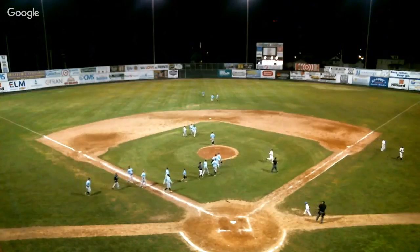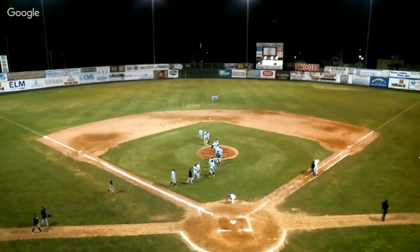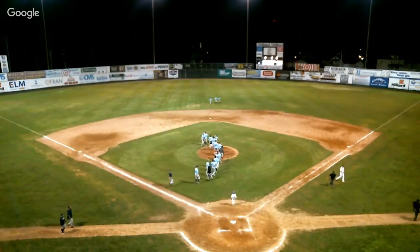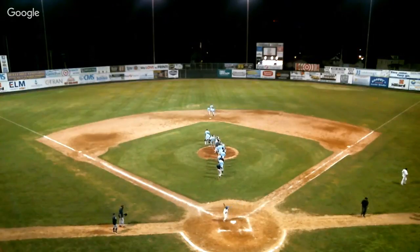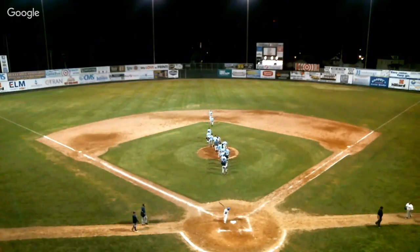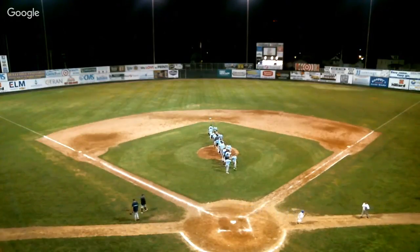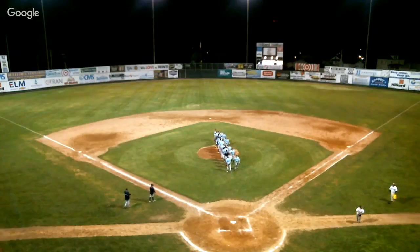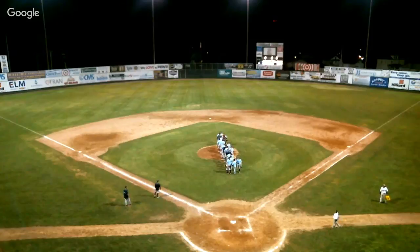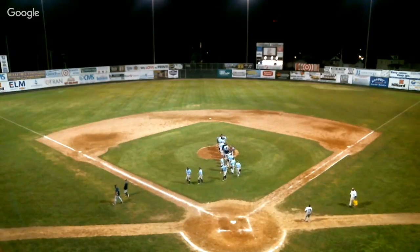And the Pilots are gonna head home winners of this one, 12-8. After the 6-game winning streak got snapped last night, they've won 7 of 8, 9 of 12, and 11 of 15 as we head home for a doubleheader with the Geneva Red Wings tomorrow at Colburn Park. First game, 5:05. Second game, scheduled to start 30 minutes after.